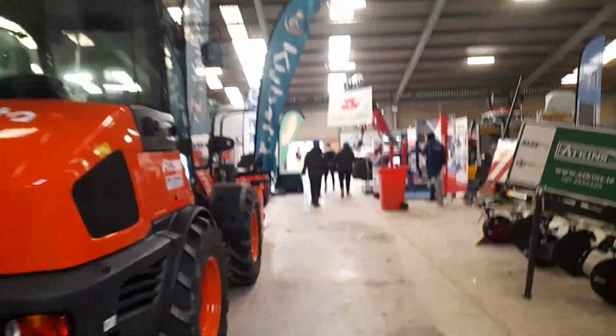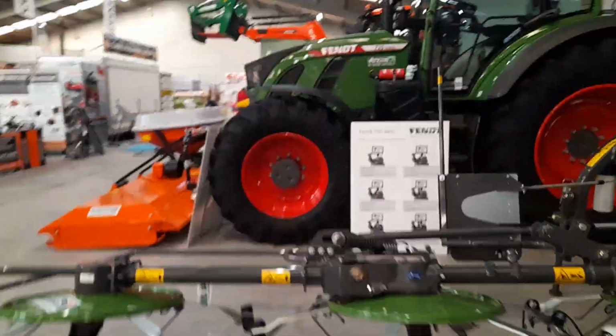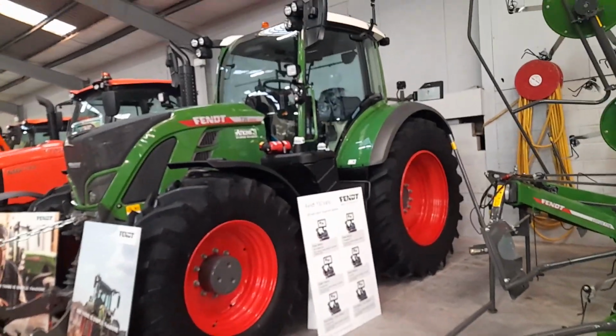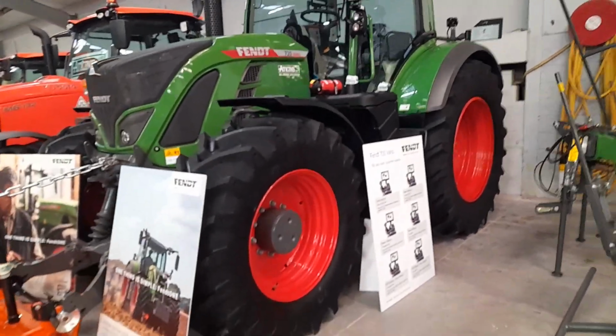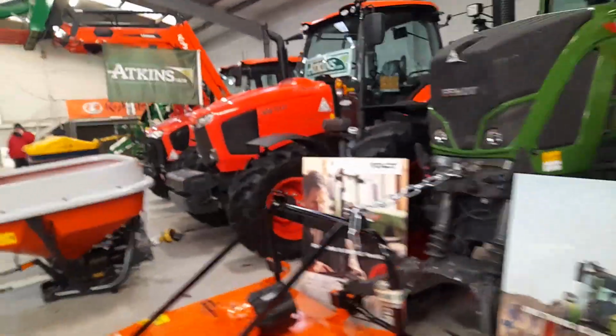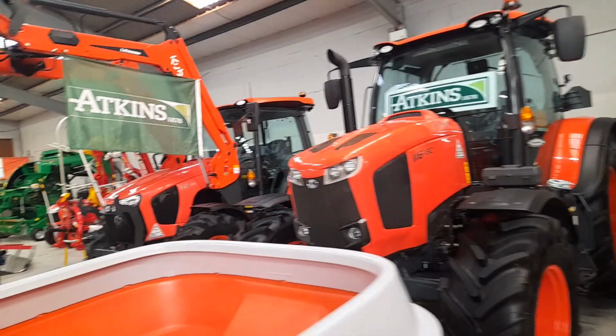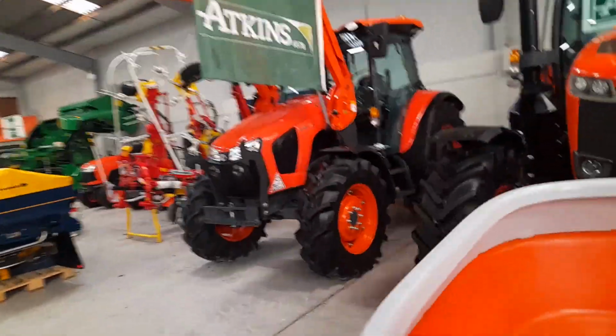This fella's still setting up. This is the main hall. Atkins have a big stall here. That is some weapon of a fendt, lads. A 720 Vario. She is in the Kubota. Of course, the Kubota taking over big time now as well. Atkins in Cork again have the agency for them.